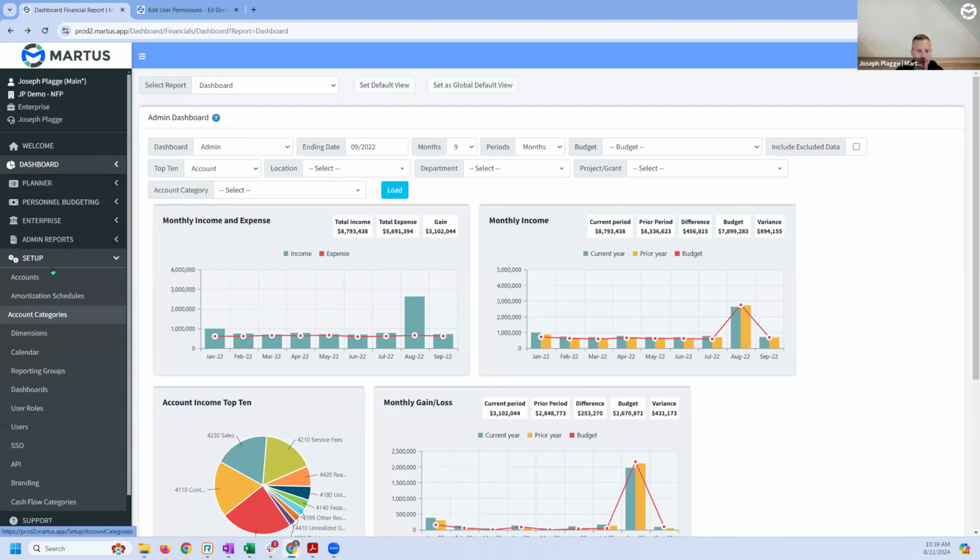And then also one thing to keep in mind as we're going through this is I'm an admin user. And so what that means is we're going to have access to see and do everything in Martus. But there could be other users that engage inside of Martus for creating budgets and you want them to see departmental reports just for their area of responsibility. You have the ability to limit their permissions on their user setup.